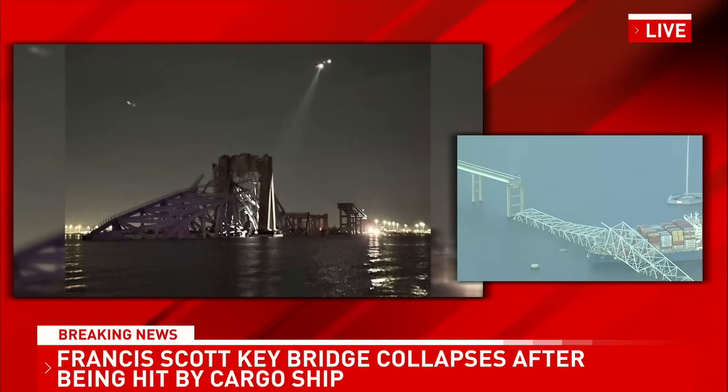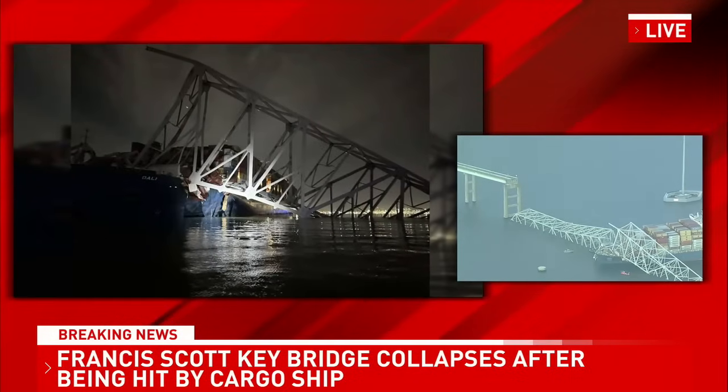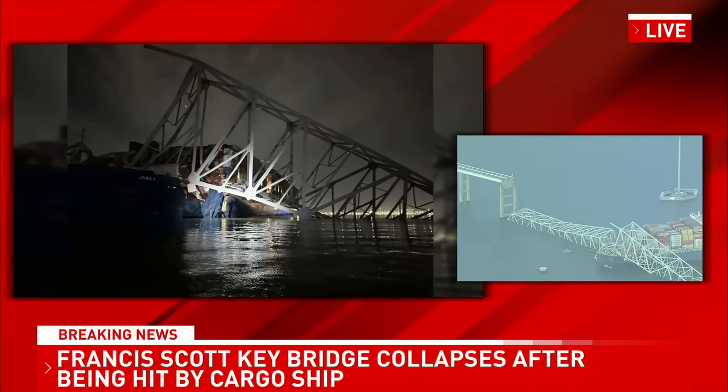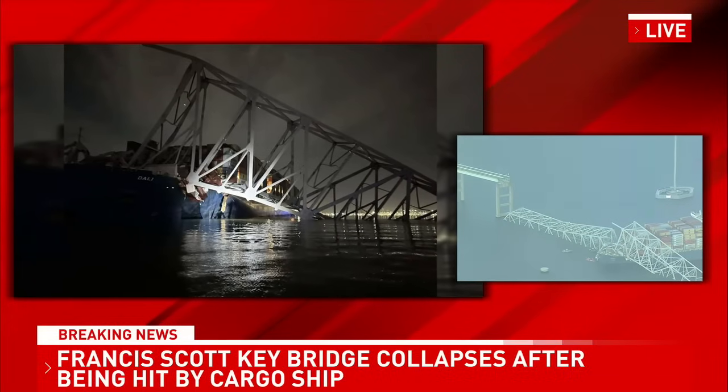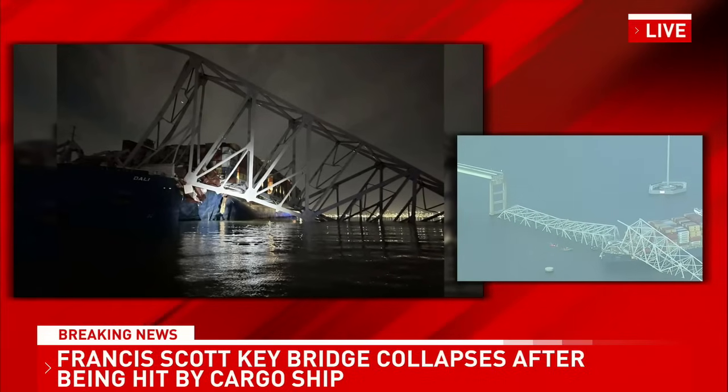At that point in the morning, it was difficult to see the damage. Right now, though, my goodness, the full scale of the incident becoming clear as you see most of that bridge just completely submerged and that container ship still just stuck into the side of it.